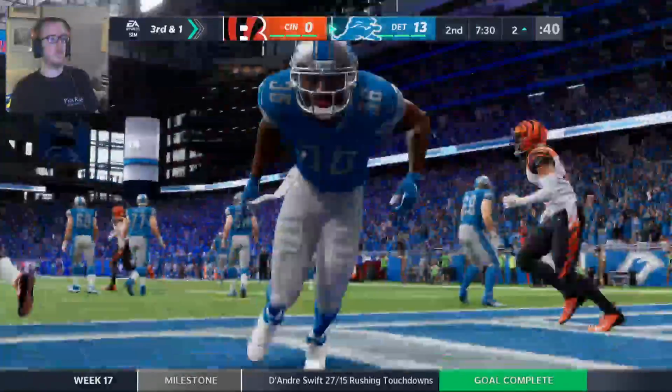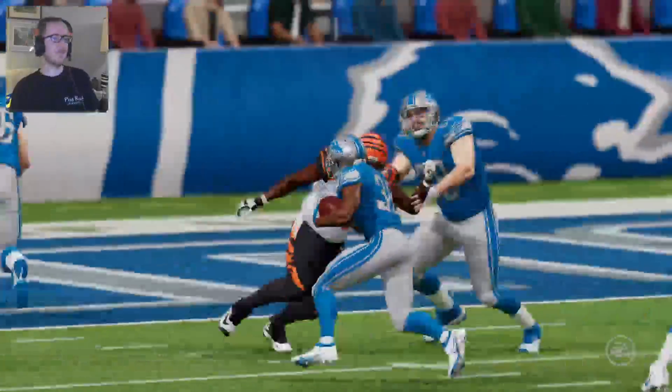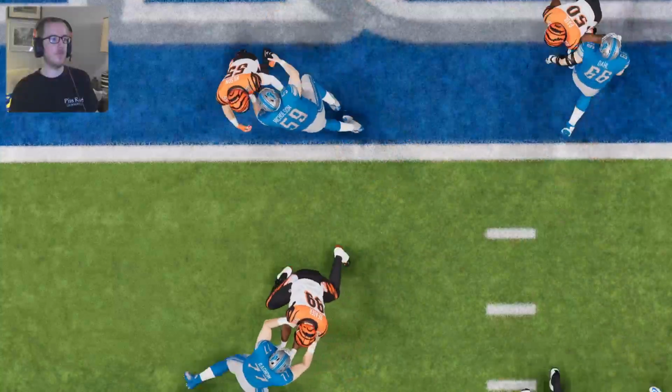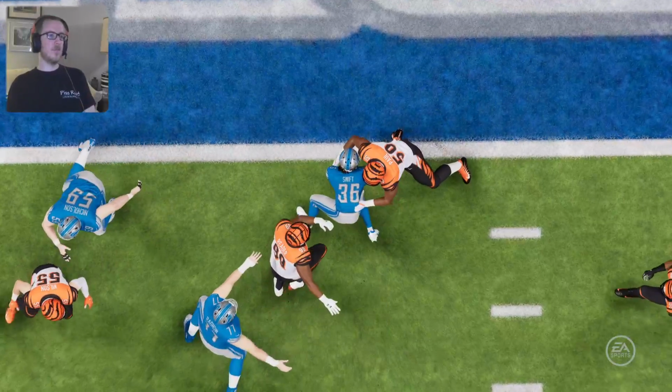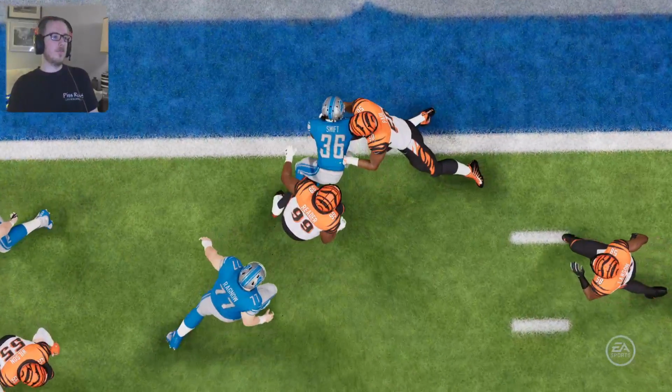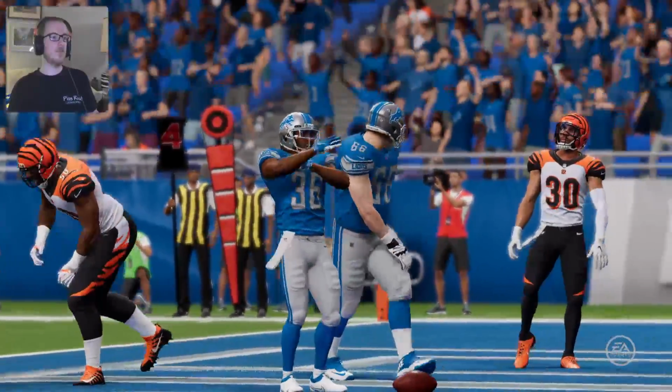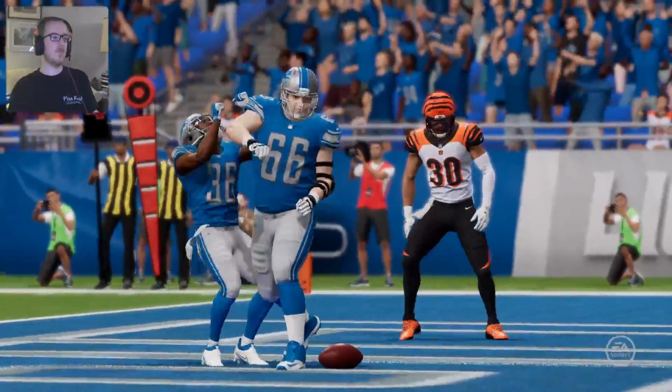DeAndre Swift with touchdown number 27. That ties Priest Holmes for the 3rd most in a single year. And the Lions are able to grow their lead. Not much is perfect in football, but that's about as close to it as you're going to get. Score, force a punt, score again. And both drives were impressive. The opening drive was, and that last one was.